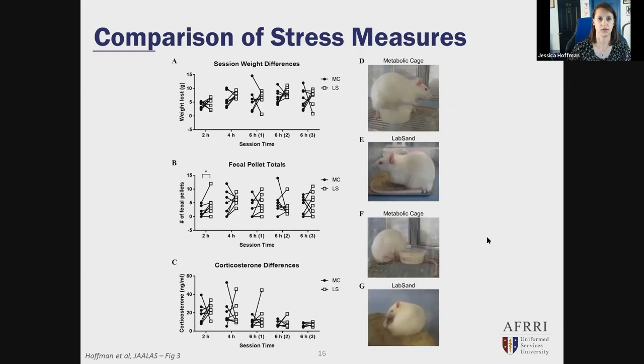For stress, we looked at several different measures and session weight differences. Rapid weight loss is one way of measuring stress. And so they were weighed at the beginning of each session and at the end of each session. And again, this is within subjects, so the connecting lines are for an individual animal. They're all males, by the way. The metabolic cage is in black, and then the same animal's lab sand results are in white. So we saw no statistical differences in any group session for immediate weight change.